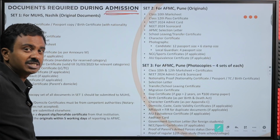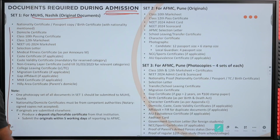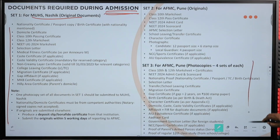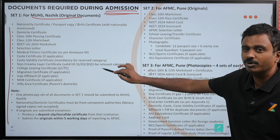After screening, after you are selected, only those 145 candidates will take this. For MUHS, these are the list of candidates, the certificates required. You can go through the certificates. For AFMC, you have these set of candidates certificates. Most of them are similar. Some additional certificates might be required for MUHS.